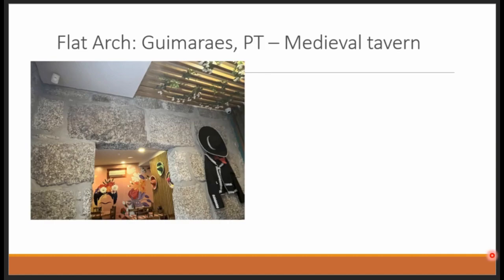Here's a fascinating structure. Everybody knows you never put a joint right in the middle of an opening, right? We're taught to think of concrete or timber beams or something like that. You would never think of doing this, but why does this work? This goes back to the medieval period. It's actually a Mexican restaurant now, if you can see this here, but you have these two stones with the joint right in the middle. So how does this actually work?